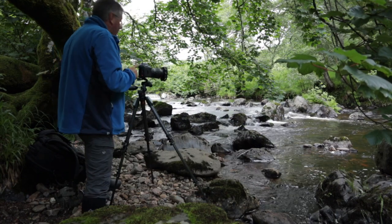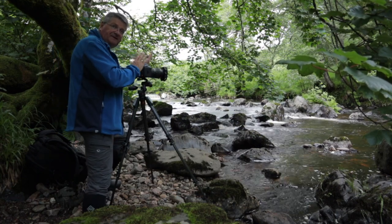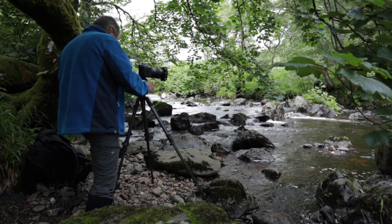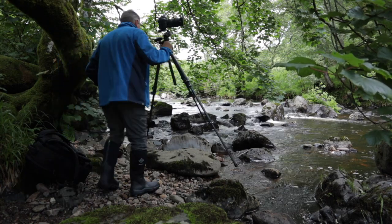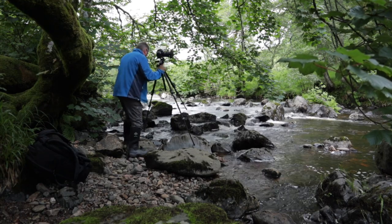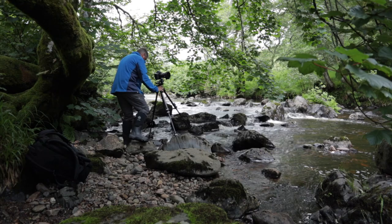Now what I might do now is just move to the left hand side and see if there's any shots of the river flowing down the way. So I'll just put that back. I'm just going to walk over here. I mean, even the trees round about here are really nice, and the moss.